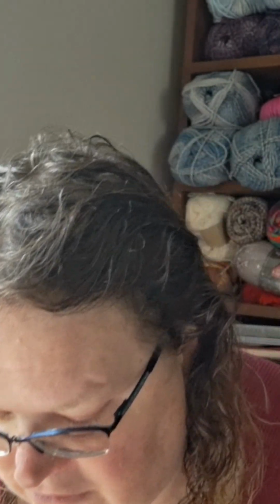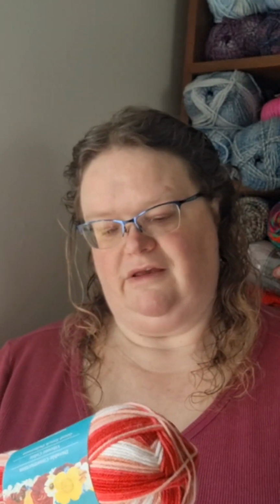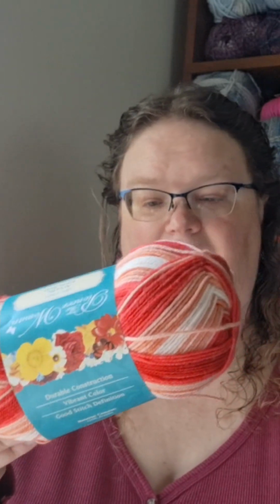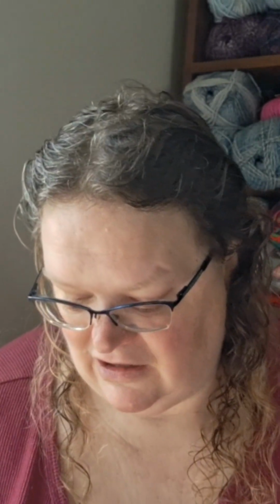I thought it was a good deal for $3 a piece, like I said. So I'm going to make some blankets with that, probably granny square blankets. I didn't tell you how many yards are in this either, did I? I think there's 394 yards, 360 meters, 3.5 ounces, and 100 grams. So I've got over 1,000 yards of this, so I could make something with it. A small baby blanket or a small lapghan, more than likely.